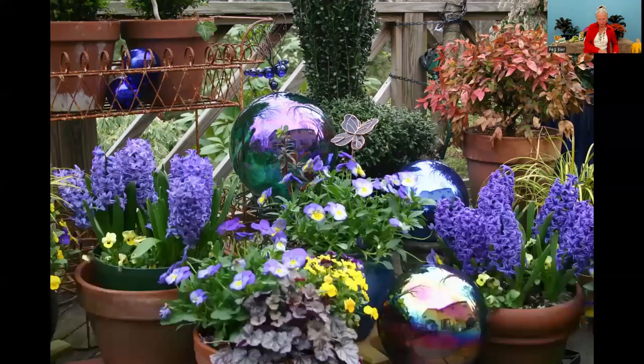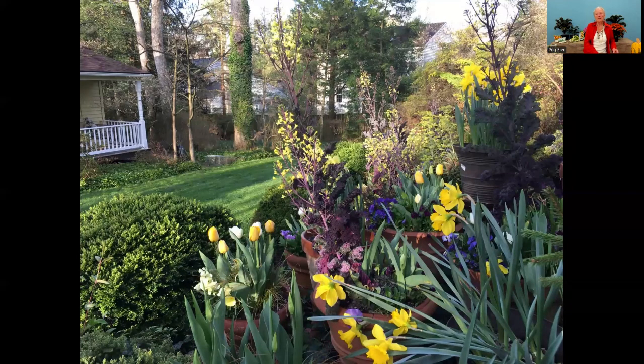And in the next picture, we have the bulbs that are planted again in containers with the heucherella, the heuchera, the pansies, all showing up just beautifully. In the following picture, this is where I have planted daffodils and tulips in containers in conjunction with the plants that I winter over. And that is the kale that is sending up its blossoms in the springtime.